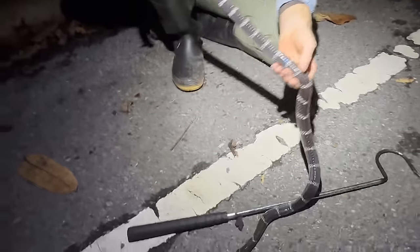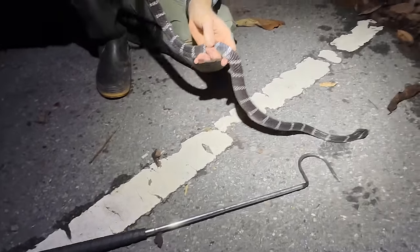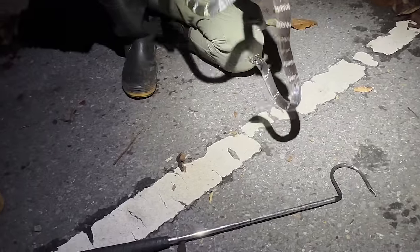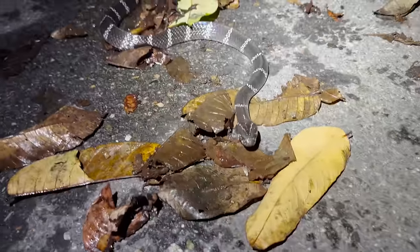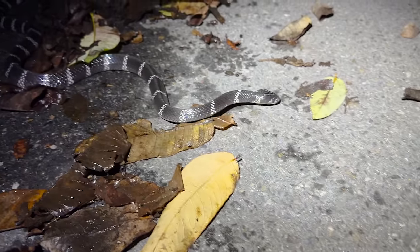As big as the biggest Malayan kraits we see. So certainly not a tiny krait. And it's just incredible to see here. You know what? I've just remembered a fascinating story about this species.